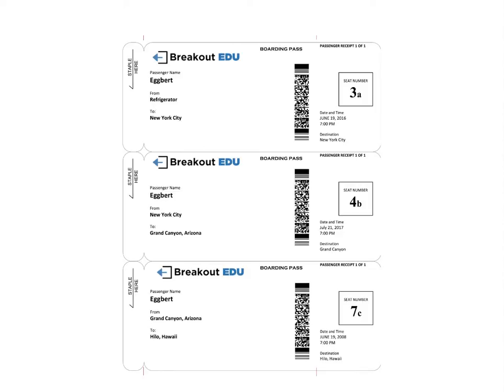For the 3-digit lockbox, they're plane tickets, and these are cut apart and put near the students. First they have to figure out the seat numbers are actually the numbers to the lockbox, and then they have to figure out the order. It can be found one of 2 ways: the seat letters, so it's A, B, C, which is 347, or through Eggbert's travels. So he goes from the refrigerator to New York City to the Grand Canyon, and Grand Canyon to Hilo, Hawaii.